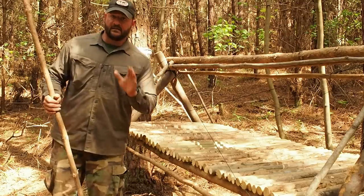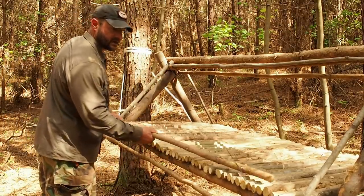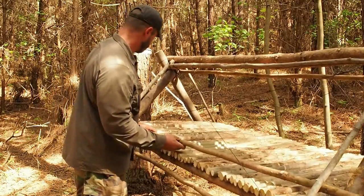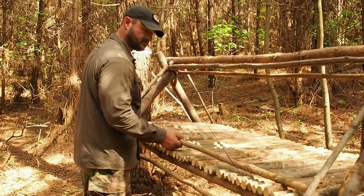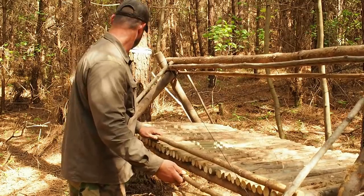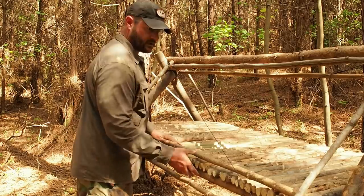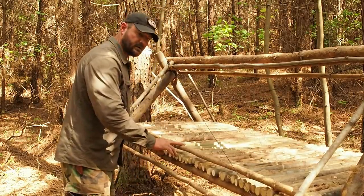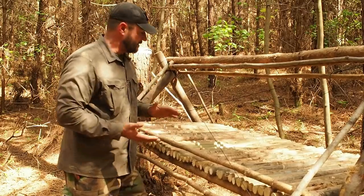So I'm thinking invent an option three. Why not lay one on top here? And lash it down here, two here, one here. And that sort of will sandwich those logs together, and it's never gonna flip.